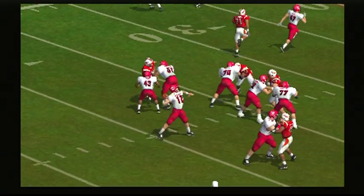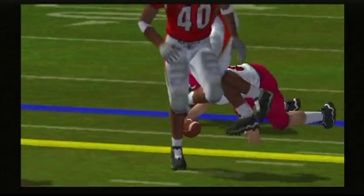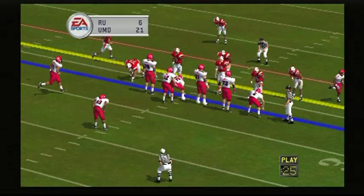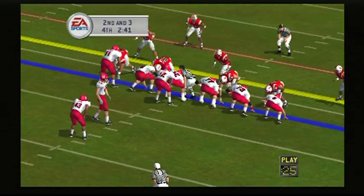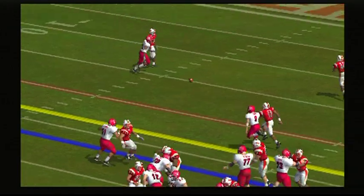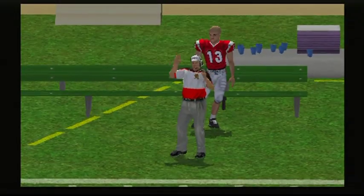Number 12, back to pass. He unloads it, and it's caught. Tackle at the 27-yard line. A 7-yard play, and they hurry up to the line. You're right. Sometimes you can catch the defense napping a little bit. Number 12 drops back. He throws it. It falls incomplete. Underthrown, intended for the wideout.